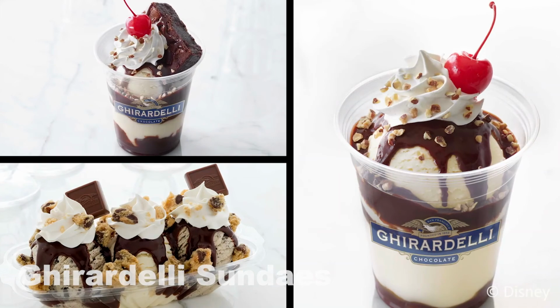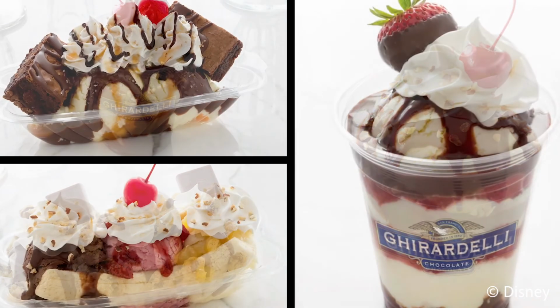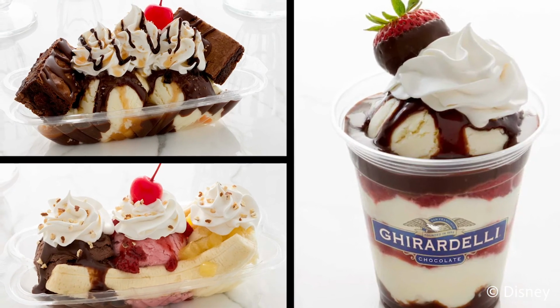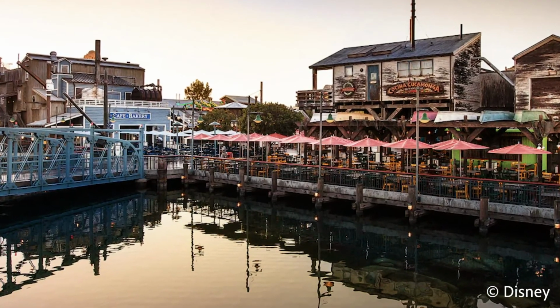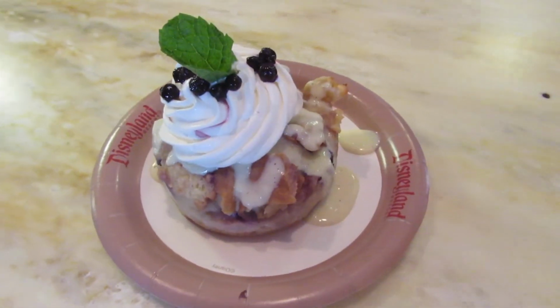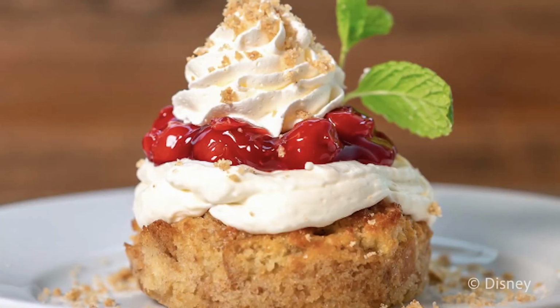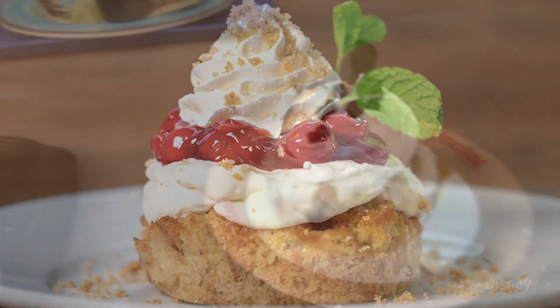Whether it's hot fudge, caramel, cookie bites, or the Golden Gate banana split, this is some of the best ice cream in the resort. And just a few steps away at the Pacific Wharf Cafe, they offer various seasonal bread puddings. So depending on the season and time of year, you may find blueberry lemon, or maybe cherry cheesecake, but no matter the flavor, they are delicious and very, very filling.